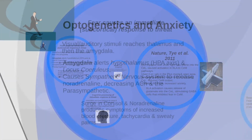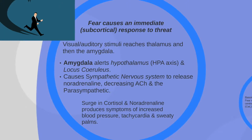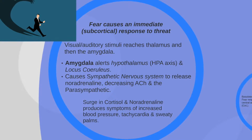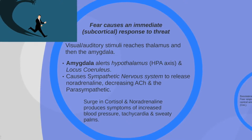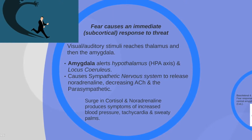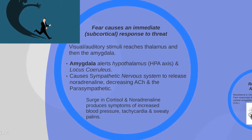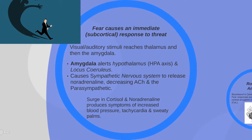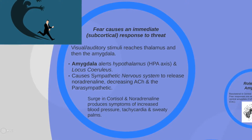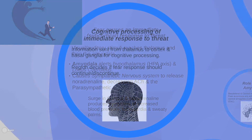Optogenetics and anxiety. Fear causes an immediate subcortical response to threat. Visual or auditory stimuli reach the thalamus and then the amygdala. The amygdala alerts the hypothalamus, or HPA axis, and the locus coeruleus. This causes the sympathetic nervous system to release noradrenaline, decreasing ACh and the parasympathetic. As a result, a surge in cortisol and noradrenaline is produced, and it creates symptoms of increased blood pressure, tachycardia, or fast heart rate, and sweaty palms.